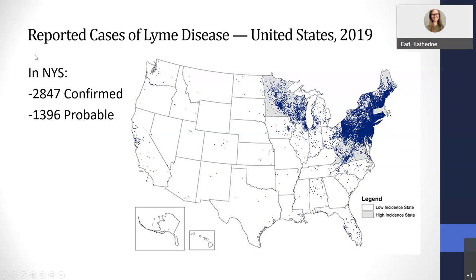So in terms of New York State, you can get state data from the Centers for Disease Control as well. They make that data publicly available. In New York State in 2019, we had about 2,800 confirmed Lyme disease cases and about 1,400 probable cases. But what we have to keep in mind is that this is going to be very underreported. So it's very likely that we had numbers much higher than this, even 8 to 10 times higher than what actually was reported. So we do have a significant number of cases that are happening in New York State.